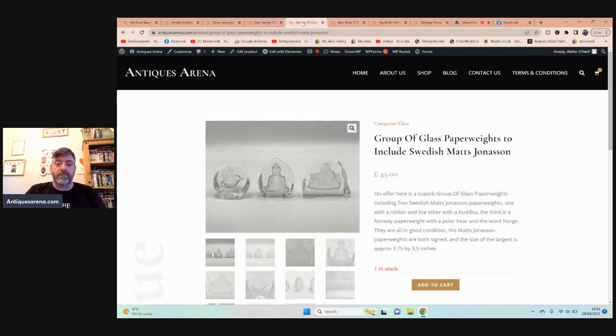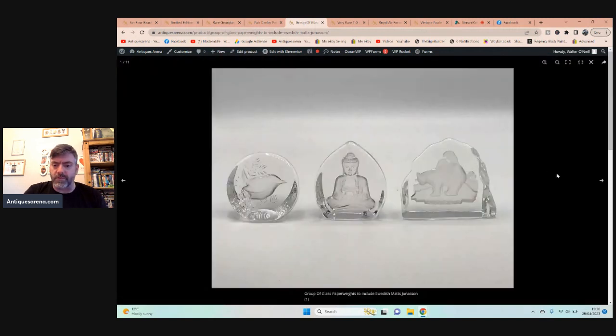Here was a group of Swedish Mats Johansson paperweights. At least 2 of them were. I'm not sure about the third. I think the third was a Norge, so Norwegian.